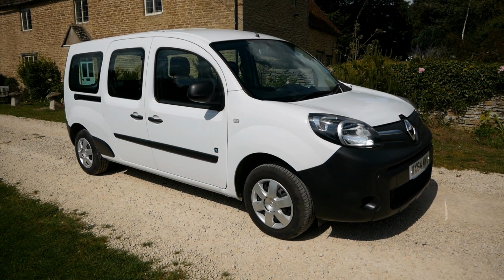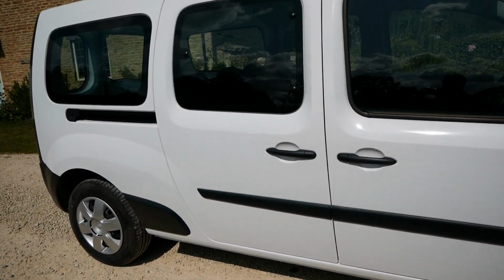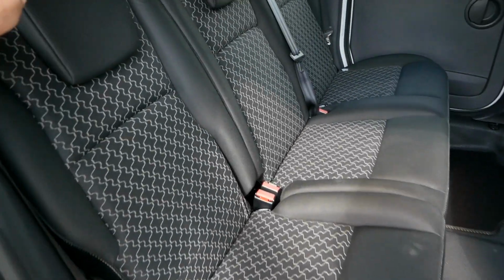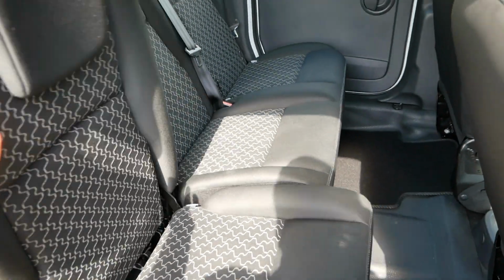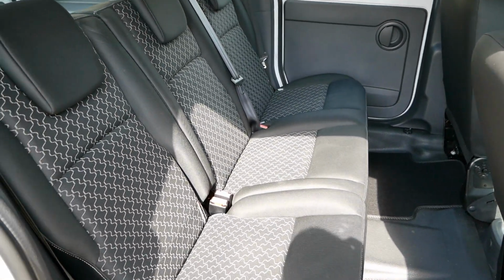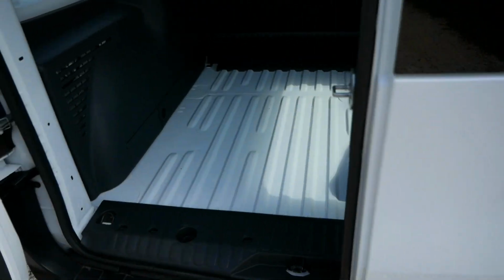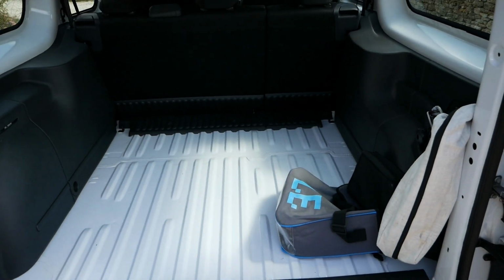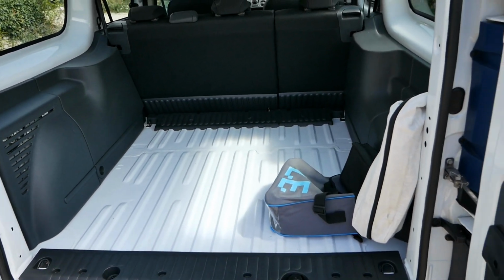So this one is a crew van, so it's a 5-seater. What you get with a Maxi is a longer wheelbase, and this one being a 5-seater, you have an extra row of seats there, which also fold flat. There, you've got a double and then a single that folds, and you've still got a huge cargo area in the back. And when those seats are folded flat, you get the same size as the Maxi van. It's just huge.